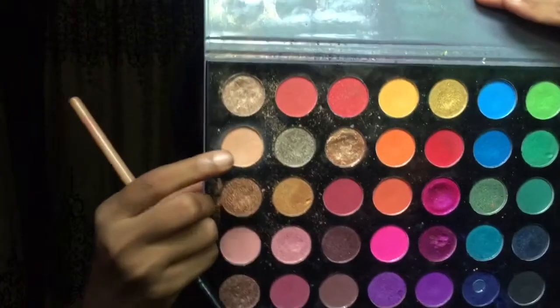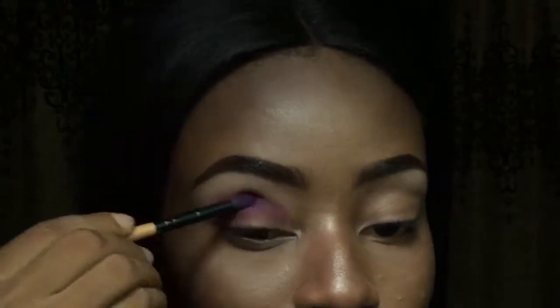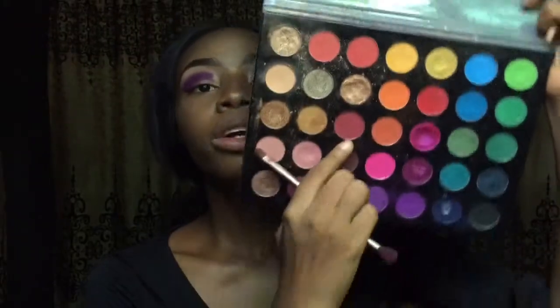So I'm gonna do this eye for you guys and do this one off camera to save time. Guys, I'm gonna be using this shade right here. I'll use that to set my brow bone. I'm going to go into this purple shade and pat that on my crease. So guys, I'm really sorry that the place is getting dark. The weather is getting very gloomy and that's why it's getting dark. So I'm sorry about that. I'm gonna go into this shade right here. I'm gonna use that to blend out the purple.